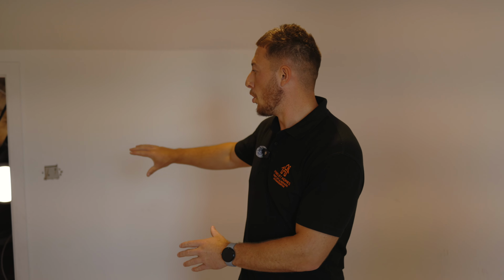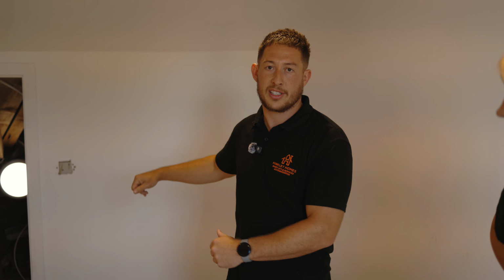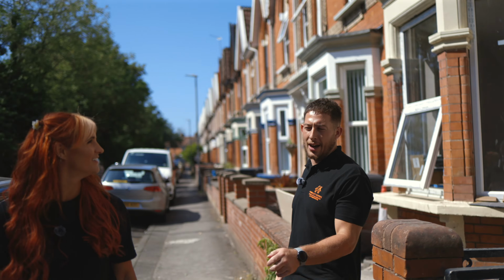This up here, because it is a brand new loft extension, was massive. So we thought we'd just have the plant room up here instead of taking away space from somewhere else throughout the house. Boom! Here we go.